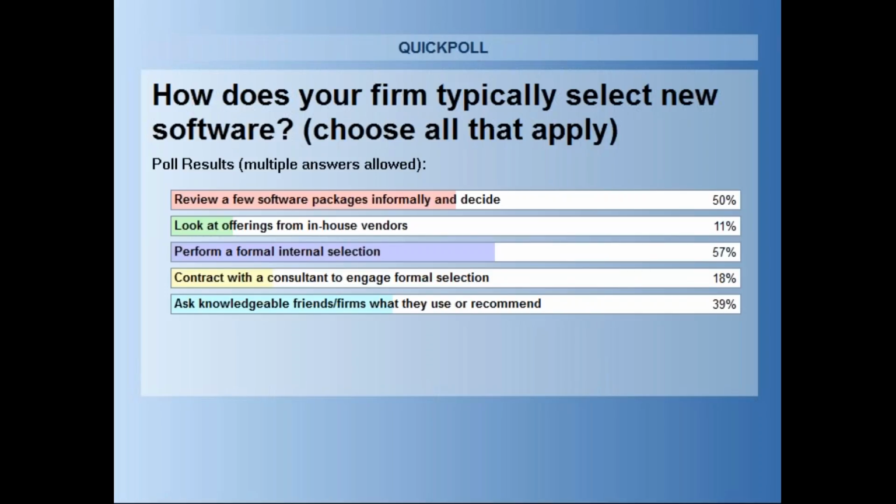Well, we see about half of you review software packages informally and decide. About 57% perform a formal internal selection. I think that it shows that at least the majority of you are using a formal process to select software, and I think that's great. We'd like to see more, obviously, working with people to engage a formal selection.